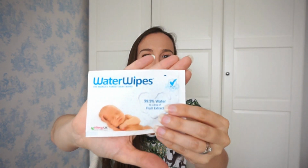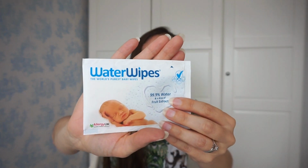We've got a little bit of Sudocrem. So you can see, from these 3 different packs, I've now got 3 different types of cream which I could use on the baby's bottom. What else? So we've got another wipe. This is probably the more well-known wipe. But these ones are 99.9% water and a drop of fruit extract.